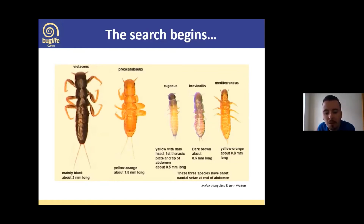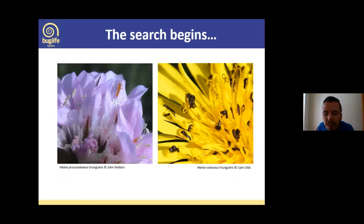The triungulates you're most likely to see on the Pembrokeshire coast are going to be the triungulates of the black oil beetle, which is the next one along, which are yellow-orange and about 1.5 millimeters long. And then you've got our 3 rarest species. Going left to right, you've got rugged oil beetle triungulates. Then you've got the short-necked oil beetle triungulate, which is the other species that's found in Pembrokeshire and really rare. And then you've got the Mediterranean, which is not found in Wales, but it's down on the south coast of England.